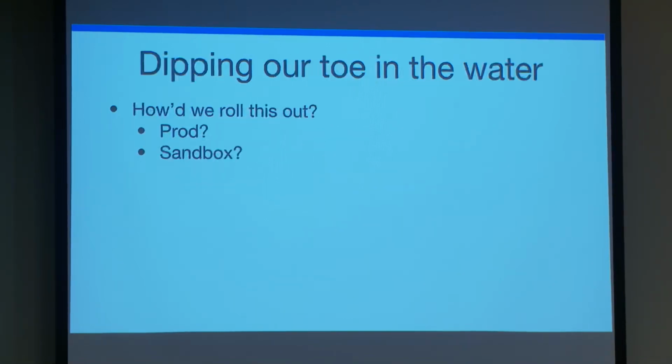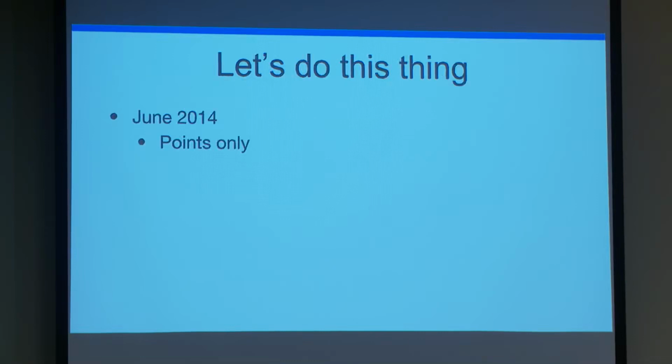Basically, we took an interesting approach, and our partner Bugcrowd helped us with this. Just dip our toe in the water a little bit, like establish a small environment to try this in. And we actually tried in prod. So we decided in June 2014 that we would roll out a points-only bug bounty program. There was really not much cost involved in doing it. We roll it out and folks can hack on the site and they tell us what they found, and then they can earn points for that. And so we saw a lot of folks do that.